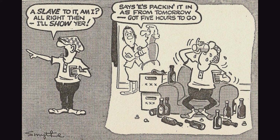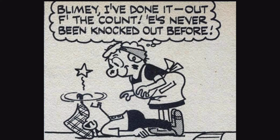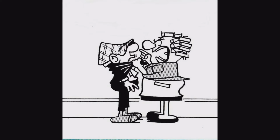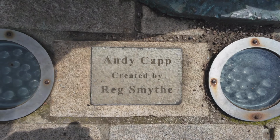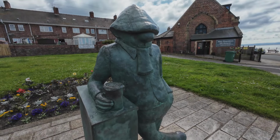Cap is also a terrible chauvinist, his wife Flo being perpetually frustrated by her negligent hubby, although she does occasionally get the last laugh. Flo's trademarks are her slippers, rolling pin, used mostly as a weapon, and her rolled hair. This statue was unveiled by Reg Smythe's wife in 2007, sculpted by the artist Jane Robbins.